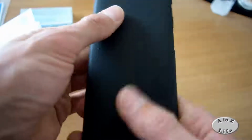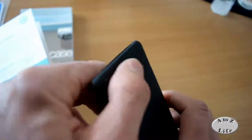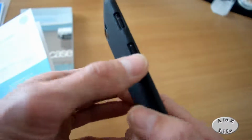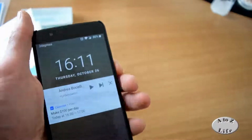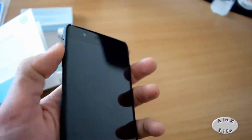It's really nice. I like it. As you see, our cameras went a little bit down, so the camera is protected. Flash protected. The buttons, yeah, a little bit maybe uncomfortable, but no, it's good. I've been using it for 1 day and I like it. I like this case.